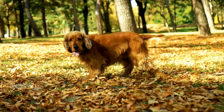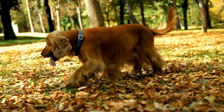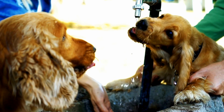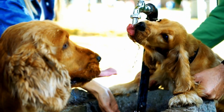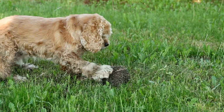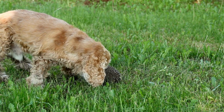8. Travel documents. When traveling with your Cocker Spaniel, it is essential to have all the necessary travel documents in order. Check the requirements of your destination and make sure you have copies of your pet's vaccination records, health certificates, and any other necessary paperwork. This will save you from any unnecessary delays or complications at checkpoints.